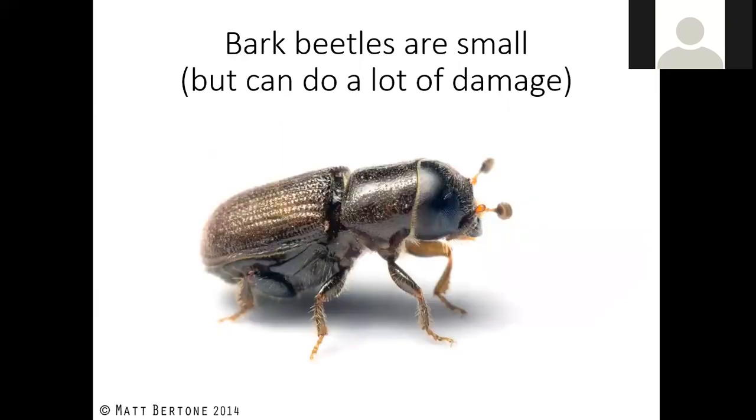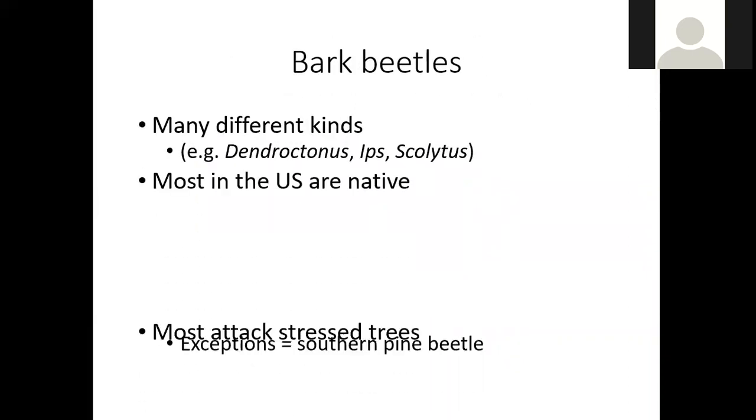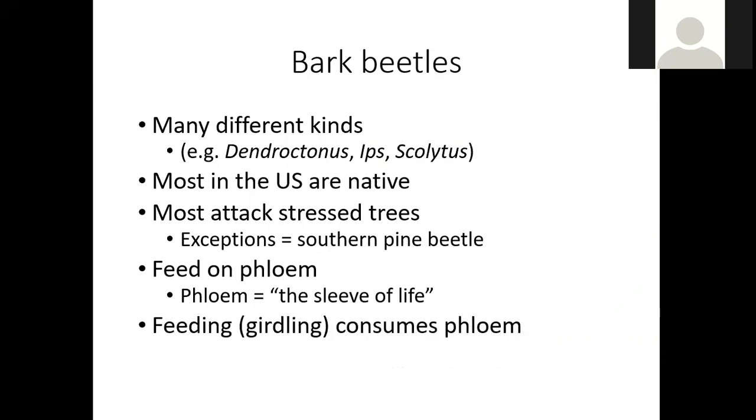This is a southern pine beetle. This is one of the only aggressive things we have down here along with some of the non-native stuff, but this is the one that any pine grower will tell you they worry about because infestations of southern pine beetle can wipe out lots of pine trees. All the other ones, they're just coming to a tree that's stressed, okay? There's different kinds. Most of these in the US are native, so especially the pine, they're all just native bark beetles we've got here. They're feeding on the phloem, so think of the phloem as the sleeve of life, right? You've got that tree and the phloem goes all the way around it up and down, and that feeding by the adults and the larva girdles a tree, right? And then trees die because they can't get nutrition.